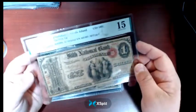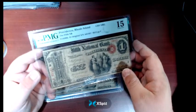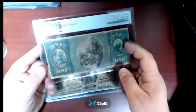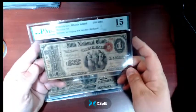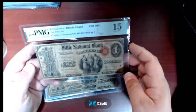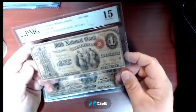Original series First Charter National Bank note from the 5th National Bank of Providence, Charter 1002. Nice looking note for a fine 15, still has really good color. The red's still real bold. Providence, Rhode Island. A little bit easier to get notes from Rhode Island for first charters.